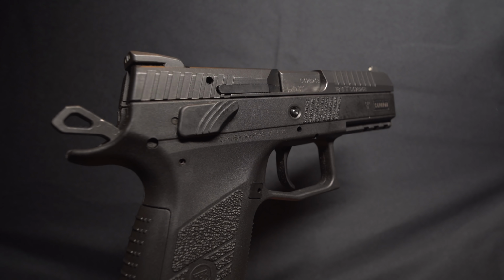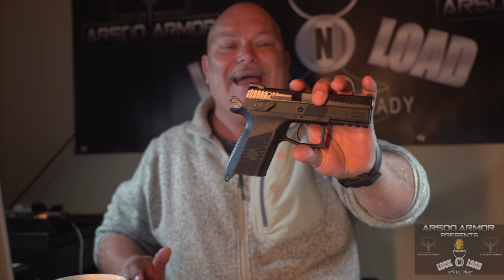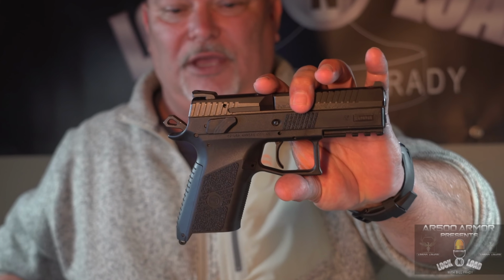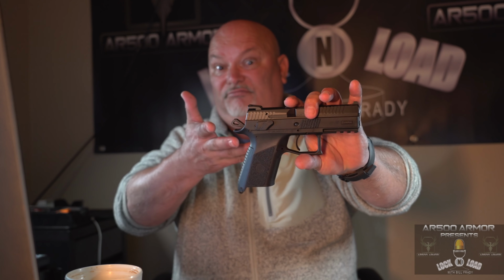I mean, and at the price point as a carry gun, this is beautiful. This is absolutely beautiful. I heartily recommend the CZ P07. If you're looking for a carry gun and you're looking in the $500 range, you know, what do you say? I mean, what do you say?